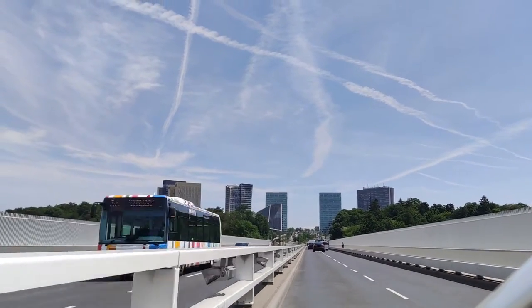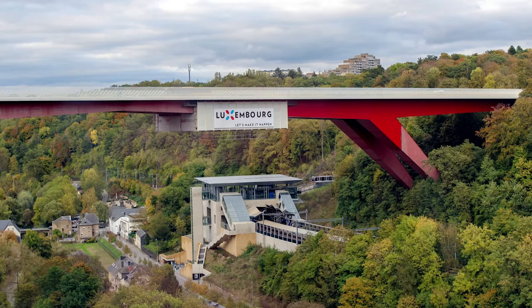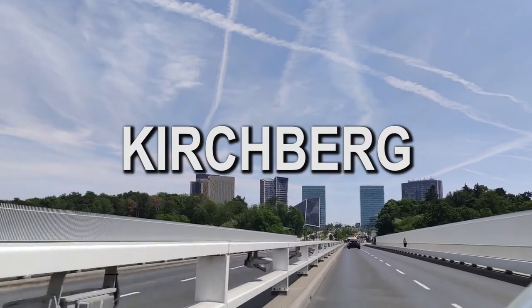So moving on from Limpertsberg, we cross this bridge, which is actually a red bridge. Here you can see why, it's painted red. And we cross into Kirchberg.